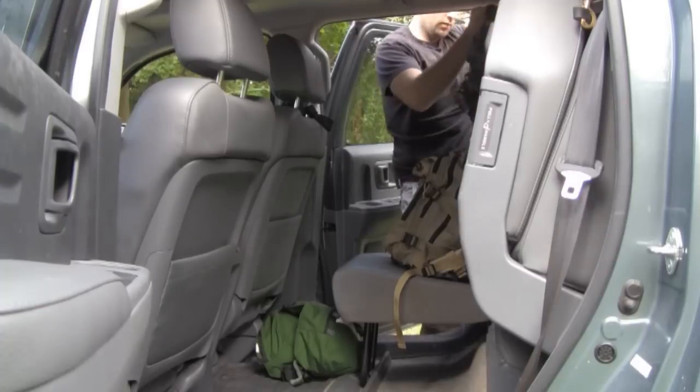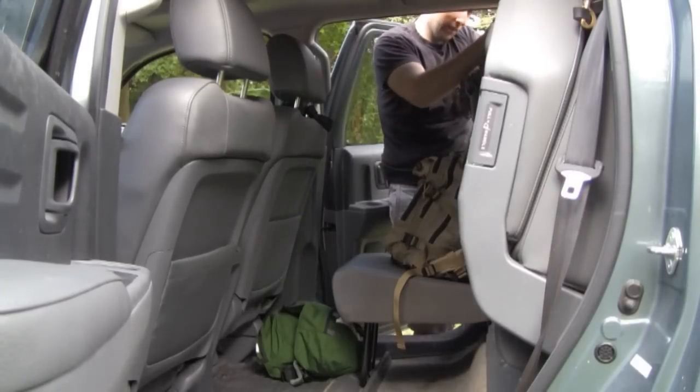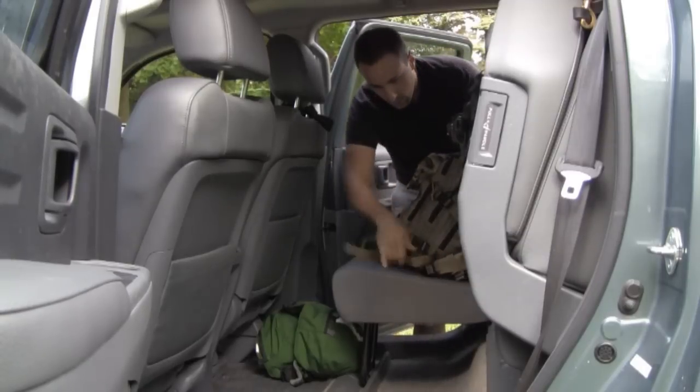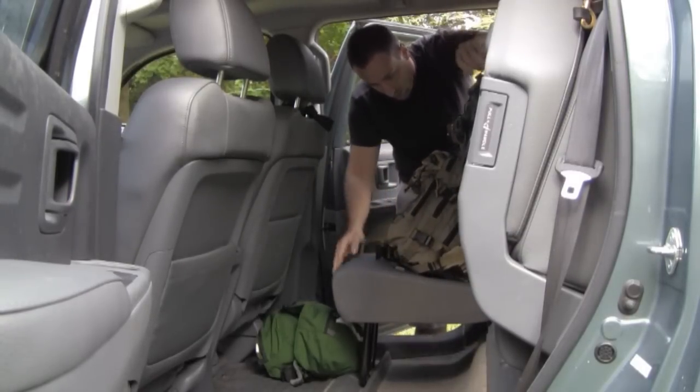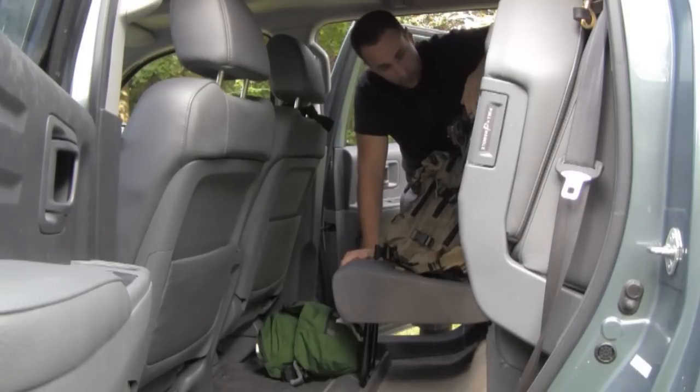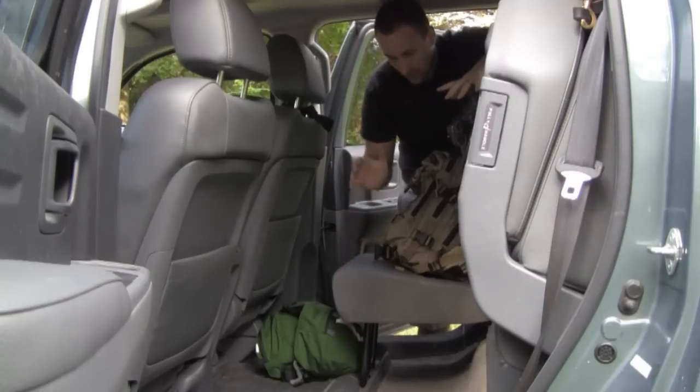So these stay in the vehicle. Throw this one up on the headrest so it doesn't slide around. Ace is a really good boy in reference to never chewing my stuff up, knock on wood. And hopefully we won't have that problem. But I can leave this stuff in here.